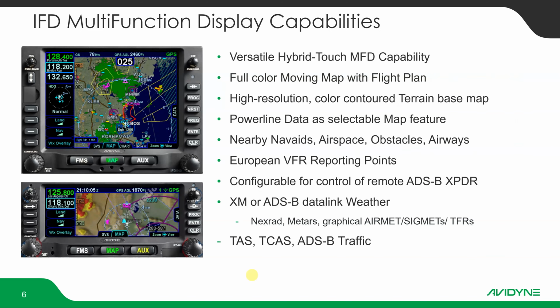The IFDs are configurable to control a remote-mounted transponder. So if panel space is a limiting factor, you can put in a remote mount transponder and control it right from the IFD. And of course, it'll display your XM or ADS-B or any other weather source and traffic source as well, whether that's ADS-B traffic, TAS, or TCAS.